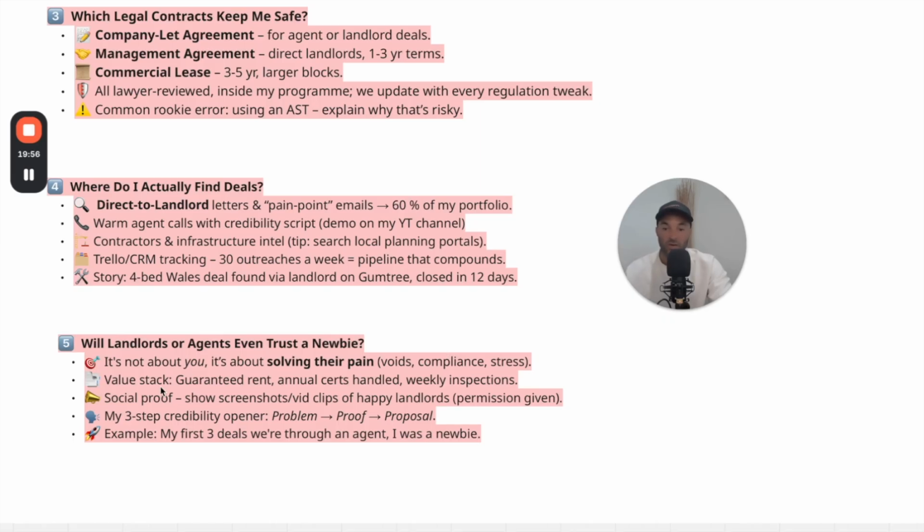So you should value stack your offer. You should offer guaranteed rent. To sweeten the deals, you could handle the annual gas certificate and the electrical certificate, and you could offer weekly inspections, or maybe you could suggest your housekeeper would inspect the property when they're cleaning every other week. If you stack your offer with value and you solve people's pain, then landlords and agents aren't looking at you as a newbie, they're looking at you as a problem solver.